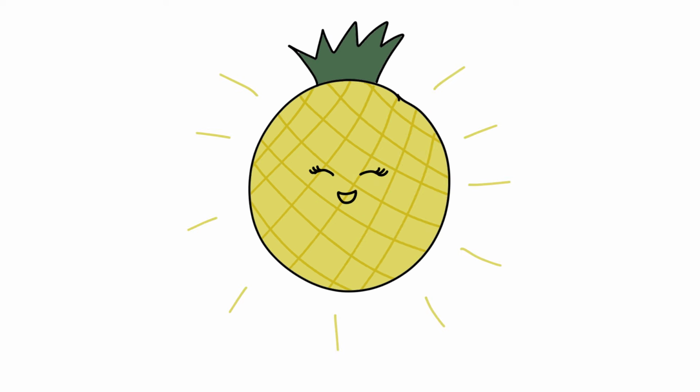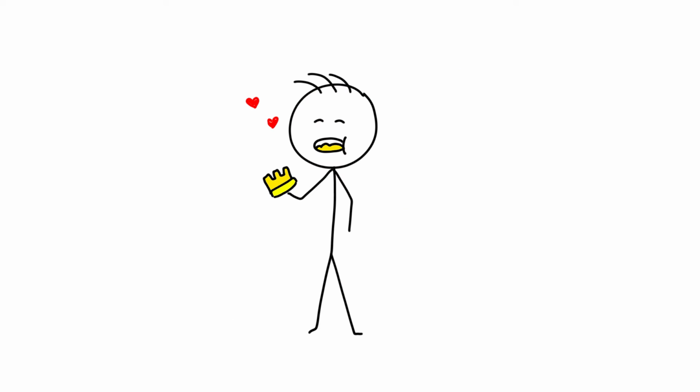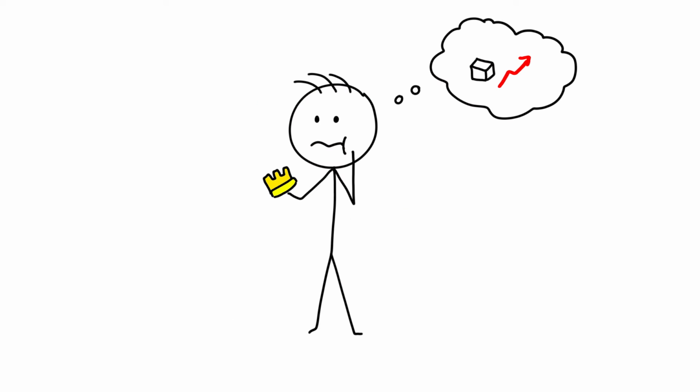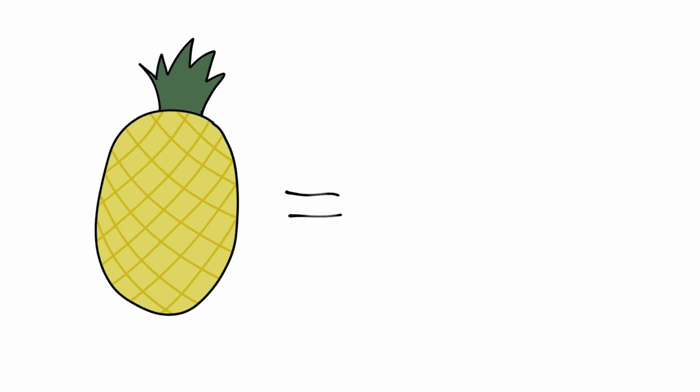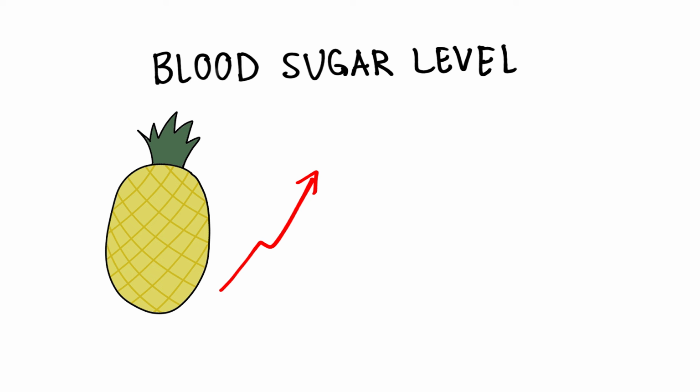The sunshine fruit that bursts with flavor and a not-so-secret sugar punch. It's delicious and full of flavor, but you've got to be mindful of its impact on your blood sugar levels. First off, pineapple has a moderate glycemic index, GI score, typically around 73. This means that the natural sugars in pineapple can cause your blood sugar to rise more quickly compared to some other fruits. But don't worry, we can still be friends with pineapple.